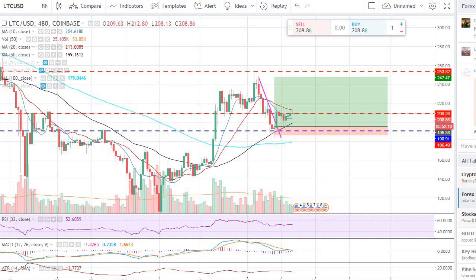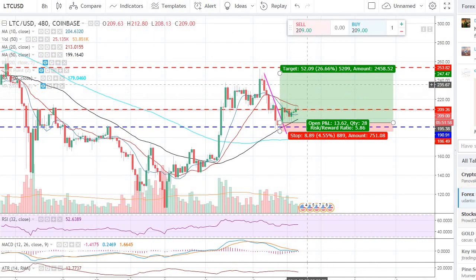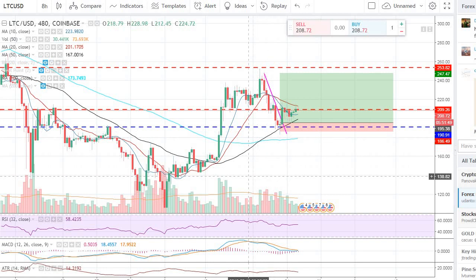LTC is looking predominantly strong compared to the overall market. We talked about this earlier this week. I think I gave you guys some entry and target points with stop losses. So it's looking quite strong right now compared to the overall market.